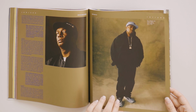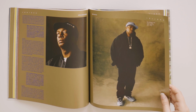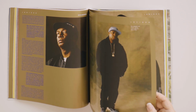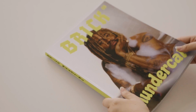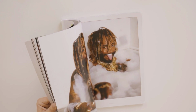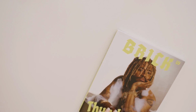These photos of Grandmaster Flash are just spot on. You've got the tones, the warmth of that background, the way that the grey in the shoes and the blue of his hat pop. It's also considered. But this is Brick, and I do have a couple of other issues from Brick that we're going to go through now as well. This is the Thundercat sheet. This one's really cool. That composition and that perspective feels like you are watching something real happening rather than something staged.